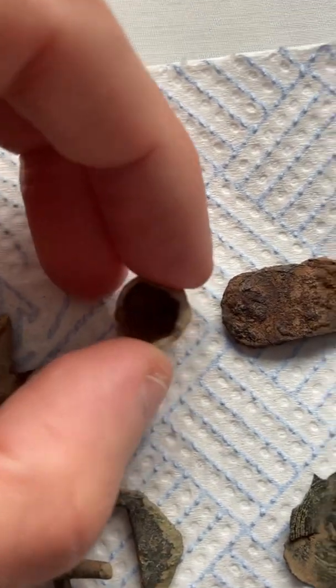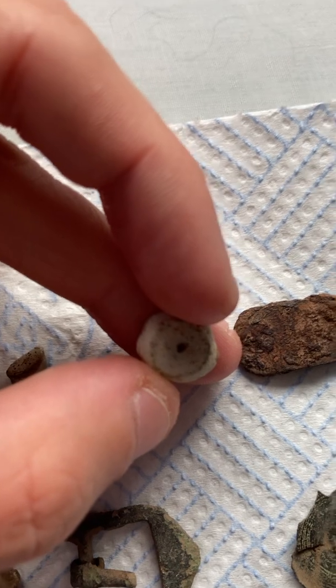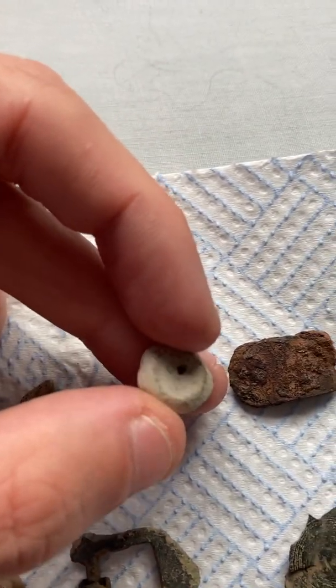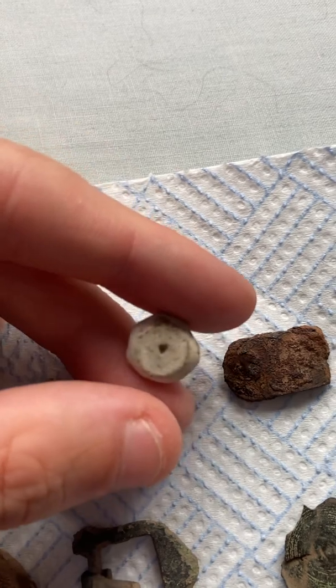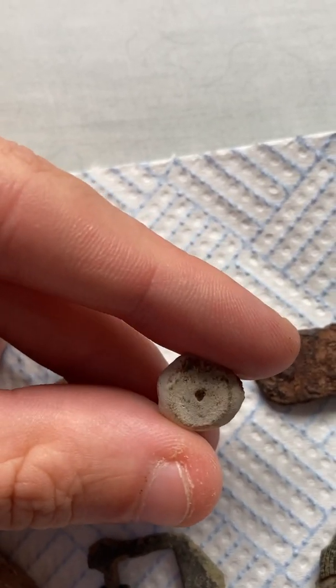This one here is, I have no idea again, actually. Just having another look, see if I could think of anything. No idea whatsoever, to be honest. It might be a little lead weight. It's hollow on the inside there. On the outside, it's got a hole right in the center, little pinhole. As you can see, haven't been able to clean that out.